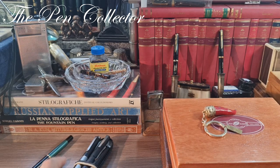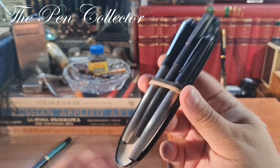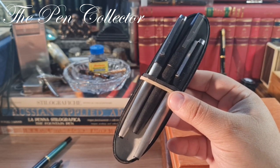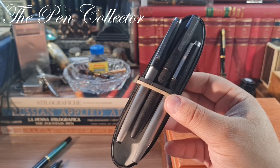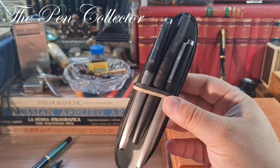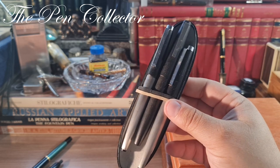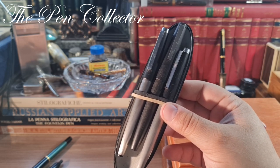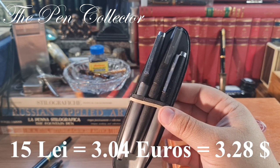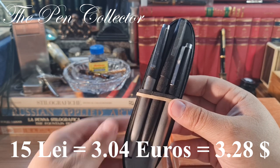And guys, now I have my greatest finds. What do you think I paid for this Lamy set? I bought it as it is in this box, that it's certainly not from Lamy. They were selected like this, but the seller didn't know what he had. At first you can see them, they look like ballpoint pens. I asked him what the price was, and he told me 15 lei. Without negotiating, because I knew what I was buying, I paid 15 lei, or only 3.04 euros, or 3.28 American dollars.